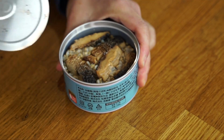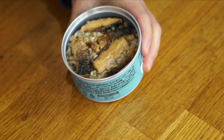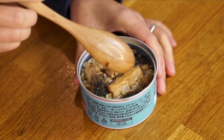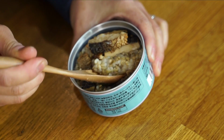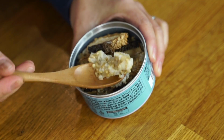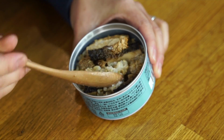Look at that! That one actually looks really delicious. Do you see the pieces of saba on top? 1, 2, 3, 4, 5 pieces of saba. And there's the rice. The rice in this one looks to be the lightest in color. You can actually see the grains really well in this donburi. Look at that. Oh, that one's good too.